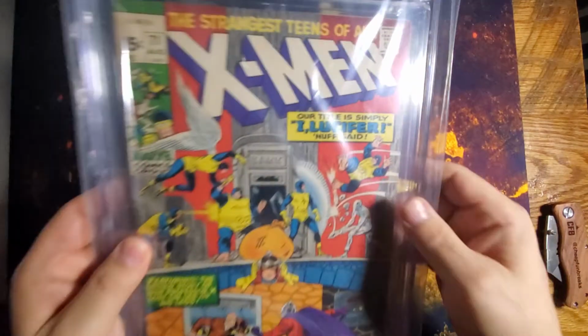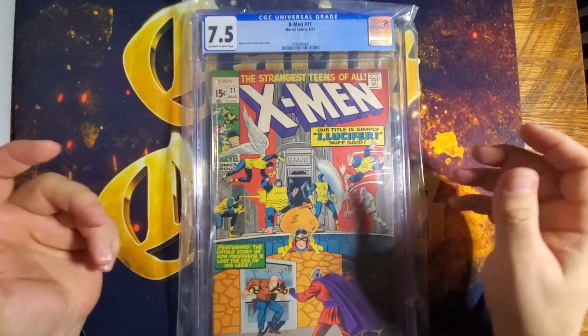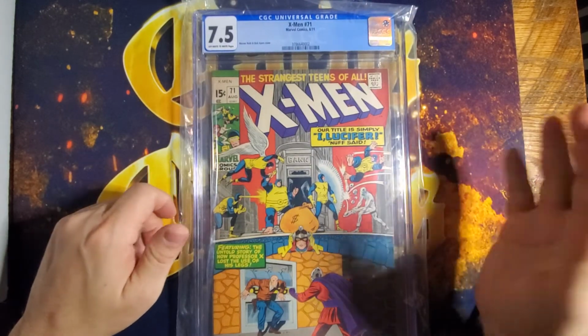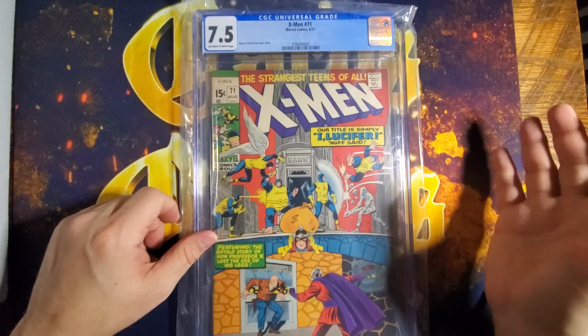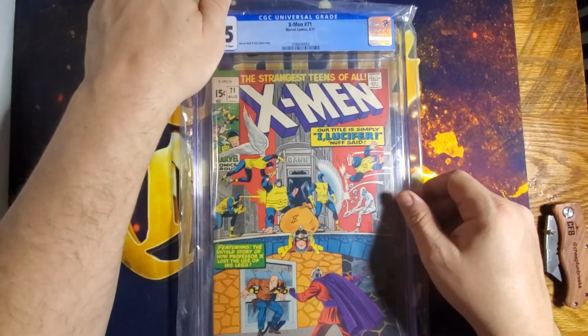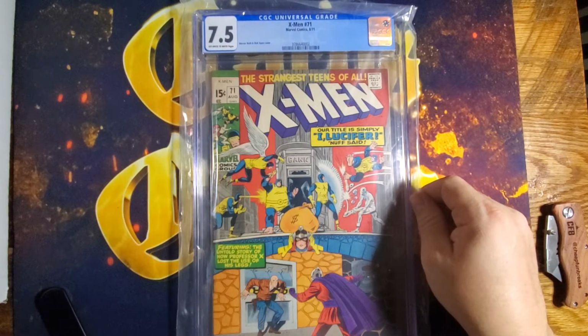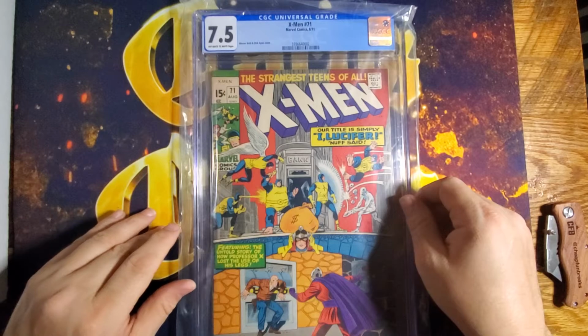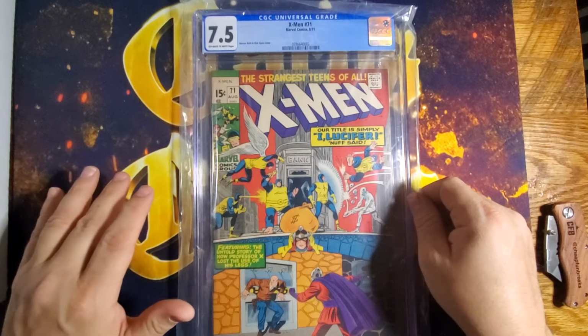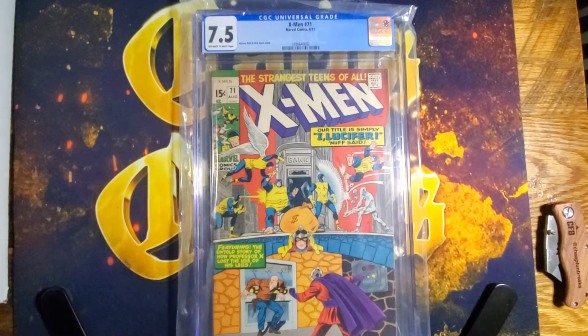Okay, this is X-Men 71. I picked this up just because I like anything from the 70s that's X-Men. 7.5. This book isn't very expensive. What I see now is back issues of X-Men from the 70s, in the late 60s, are going to really skyrocket in value just by people actually putting sets together. And I think this is really interesting that's happening in comics right now.